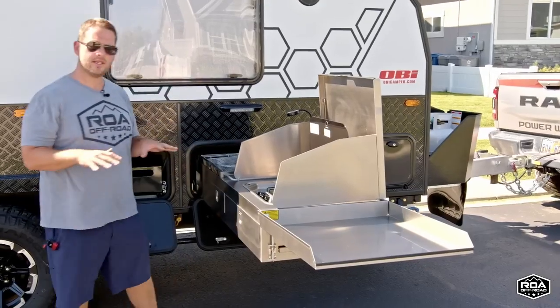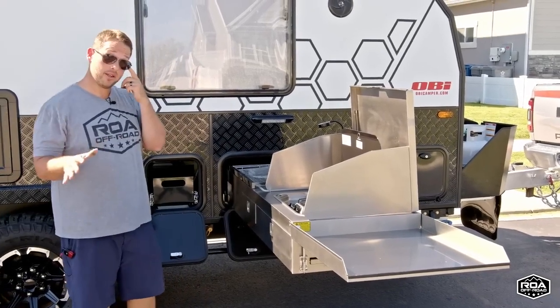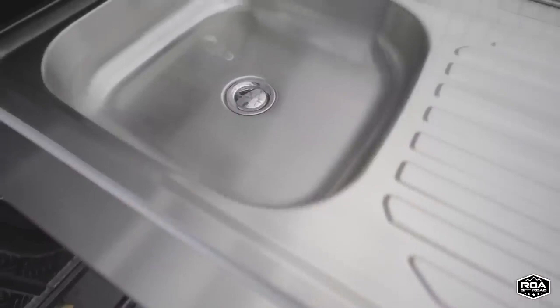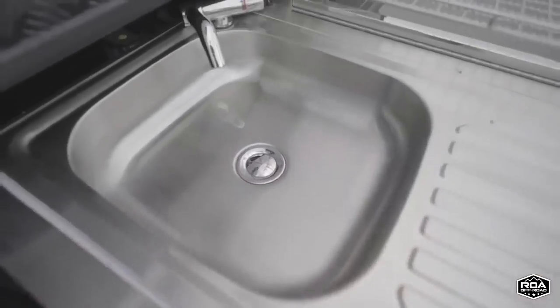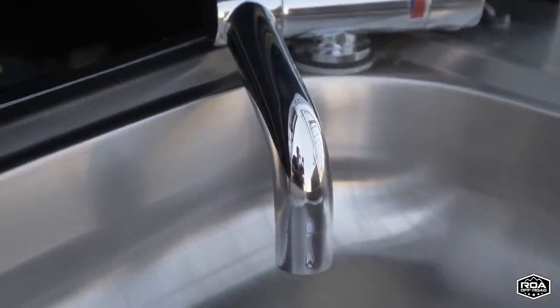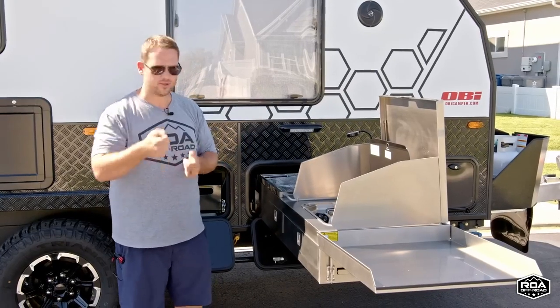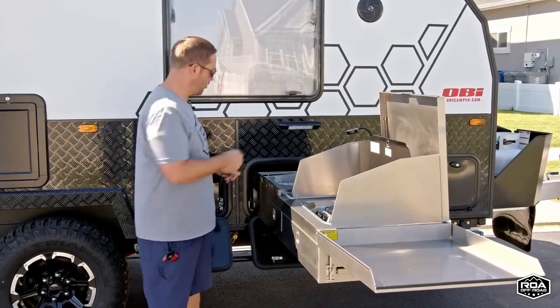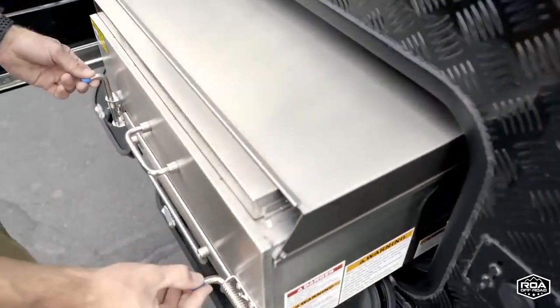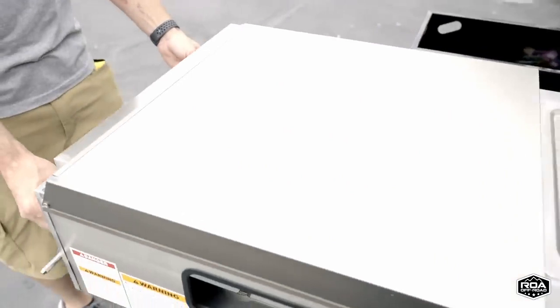Something that I love about this that we haven't seen on other trailers here in the US that are similar to this is they usually only have cold water on the outside. This has hot and cold, and it's always plumbed in. So you're not fumbling with these quick disconnects where you're punching them into the trailer or into the sink. So it's all built in. You just open it up, turn it on, and you got water.